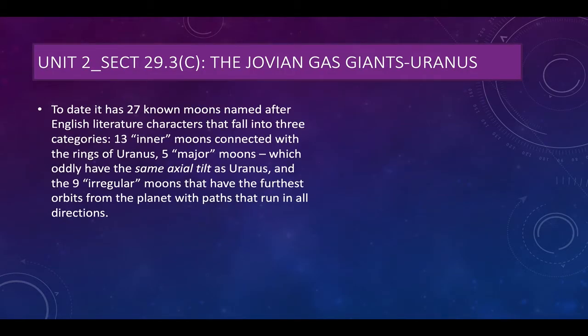To date, it has 27 known moons, and they've named them after English literature characters, and they basically fall into 3 categories. There's 13 inner moons, and they're connected with the rings of Uranus themselves, so they're part of the ring system. There's 5 major moons, which oddly have the same axial tilt as Uranus. So when Uranus is rolling on its side, so are these guys. And there's 9 irregular moons that are the furthest orbits from the planet, and these paths run in all directions.